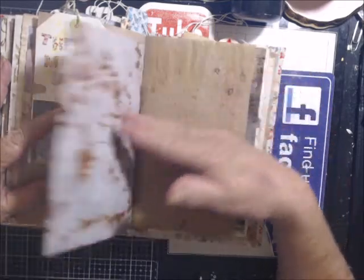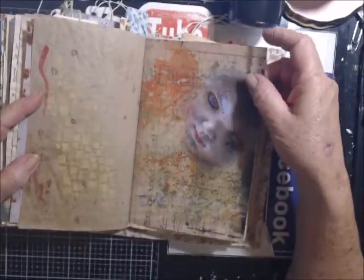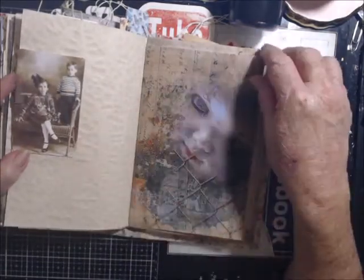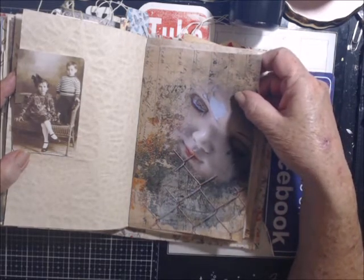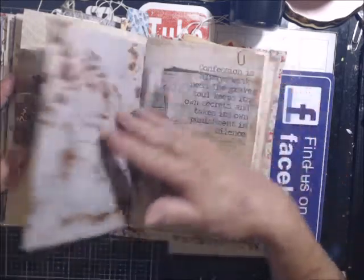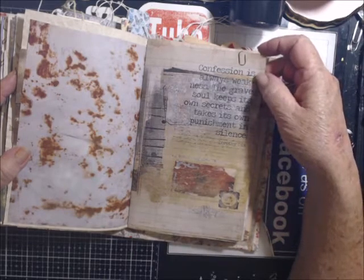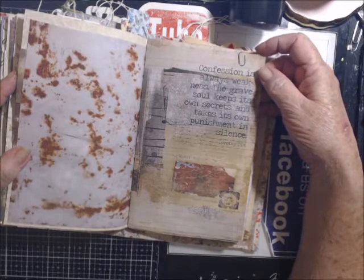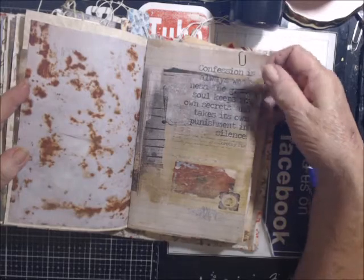This is Brooks, and she put stitches in the head of this one. Michelle's. And here I just clipped in a picture of a little boy and girl. And this is Brooks without the stitches, but it looks like it's got a hole in his head. This is Brooks. "Confession is always weakness. The grave soul keeps its own secrets and takes its own punishments in silence." Dorothea Dix.